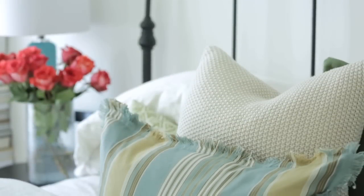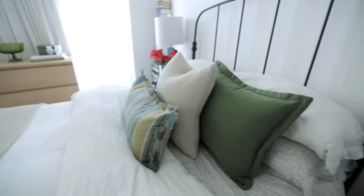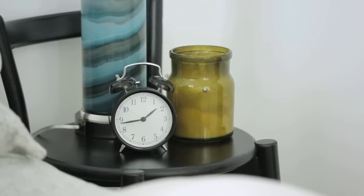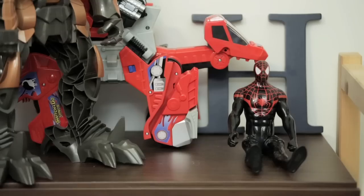The vibe of the bedroom is very casual. I want people to look in and not see this formality. I opted to not do nightstands and actually 2 little chairs. Again, it's just casual. I want it to kind of feel collected, and it's functional. I can pull those out if I need extra seating in the living room.